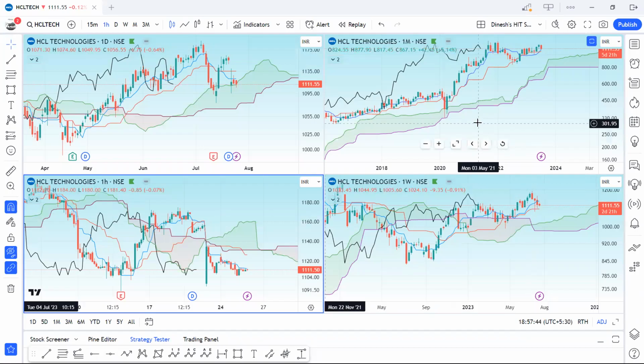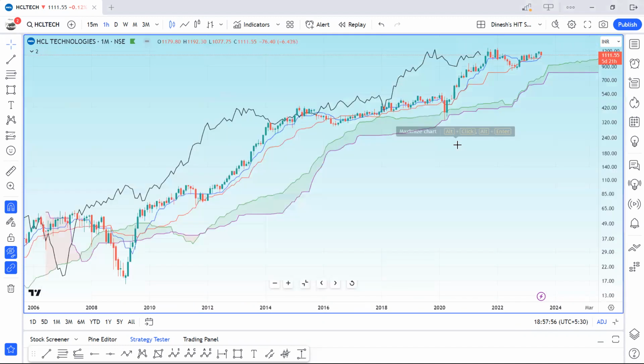Now this is a multi-time frame setup I've done in HCL Tech, in one window to look at monthly, weekly, daily, hourly, trying to get a bigger picture out of the whole scenario. So starting now, let's expand on the monthly.